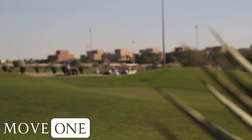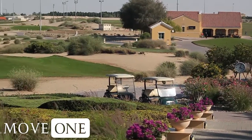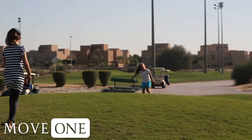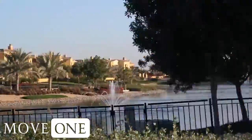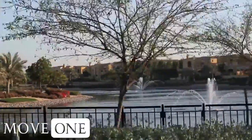We knew friends in Arabian Ranches, and we had visited friends there over the years. And my husband was really up for suggesting that we live in an area like Arabian Ranches because our kids have never lived in the States. We're American, but we've never lived in the US. And one of the things we really like when we go back to the US and visit family members in their neighborhoods is the fact that the kids could go out and ride their bikes.